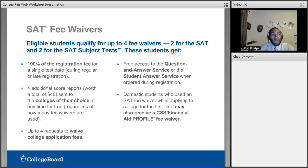4 additional score reports. Students can get fee waivers for those, sending scores to a college of their choice at any time for free, regardless of how many fee waivers are used. Okay, so this doesn't connect with the fee waivers. This is for score reports, sending your scores to schools. This is what we're talking about here. You get 4 of those, and then up to 4 requests to waive the college application fee. So we're looking at benefits that come with the SAT.